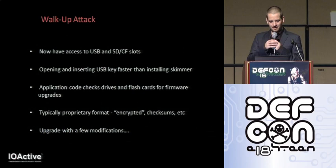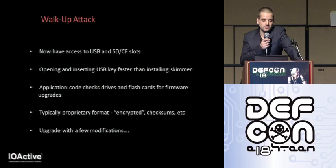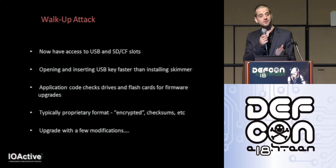So now with your master key, you have access to the USB slots and whatever other inputs. So you can pop open the motherboard compartment and insert a USB key within a couple of seconds. It's a lot faster than installing a skimmer, of course.